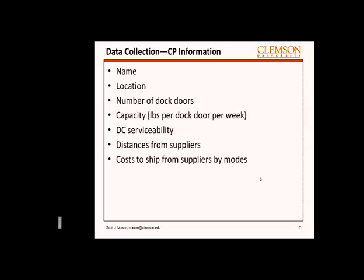Also, we need to know the cost by the different modes of transportation. So all of these inputs had to be gathered and collected in order to build our optimization model for this strategic 5-year study.